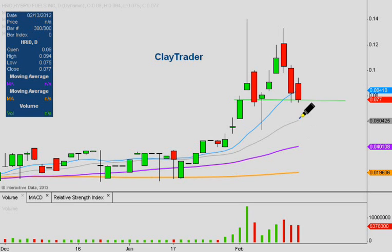A little bit more important level of support is down here at this gray line, this being the 20-day simple moving average. That's valued at 6 cents. So again, let's say the price were to come down here and find support before heading back up, you can still see that it would be in the overall uptrend. Higher lows is the name of the game. So that's the key thing, and as long as this 20-day can hold, there will be higher lows going forward.